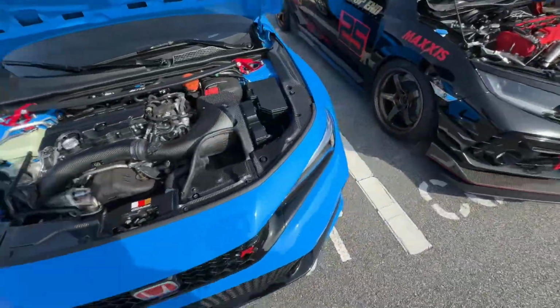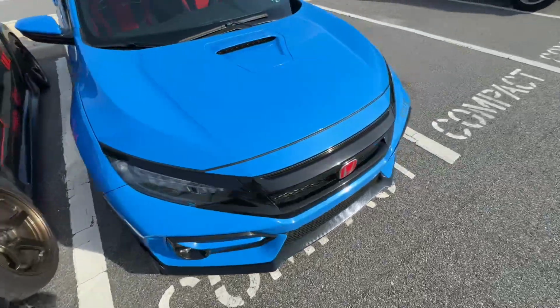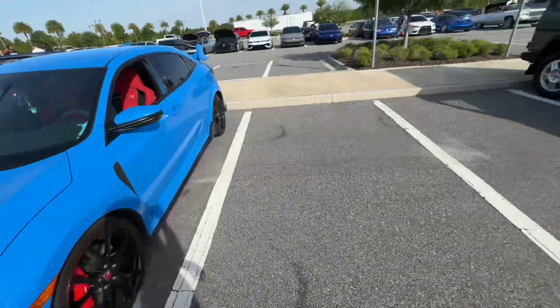Got the Hondas, Type R. The old Type R. Another old Type R. That new one is really nice though, bro. I really want one of those, low key.